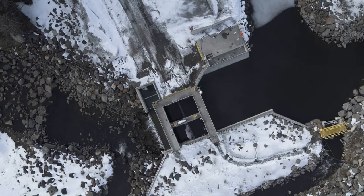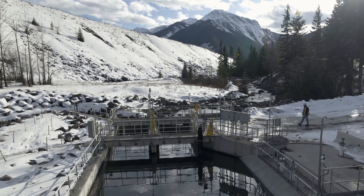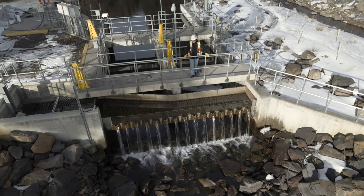Reliability in my current role is very important. Operating facilities that directly take water from the receiving environment and treat it and reintroduce it back into the receiving environment, there's very little room for error, so we have to make sure we do that very reliably.